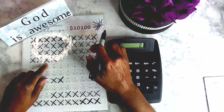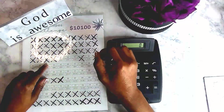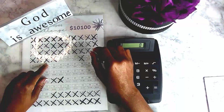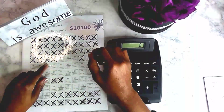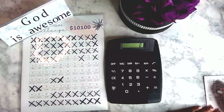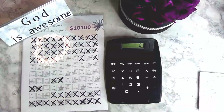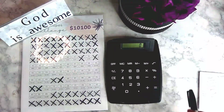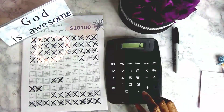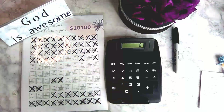So we marked off 1, 2, 3, 4, 5. Oh, we marked off. Wait. 1, 2, 3, 4, 5, 6. Oh yeah, we marked off 6 envelopes. So that would give us a total of 57 envelopes. Yeah, so we'll be 1 envelope ahead.